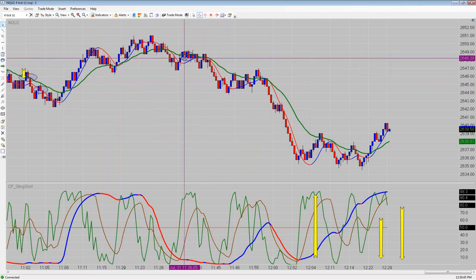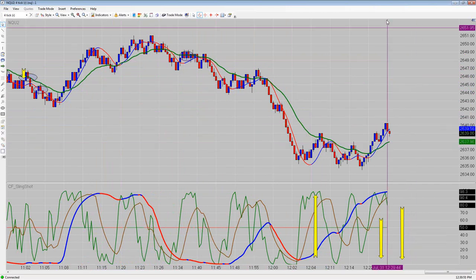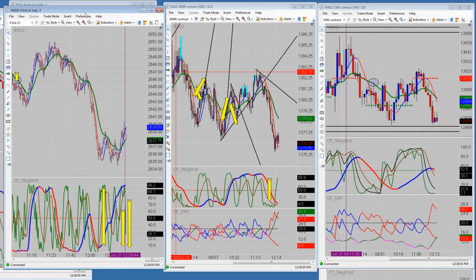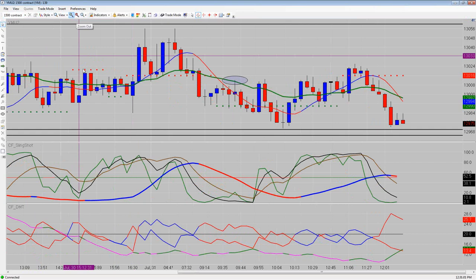Okay, we had this one right over here, right at the end of the morning session. We had that opportunity right in there. All right, that was the NQ. Now, I didn't take any trades on the crude, and I didn't take any trades on the YM. But I'll show you a couple of things on the YM here that happened this morning.